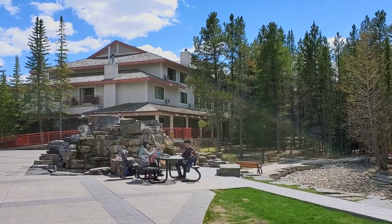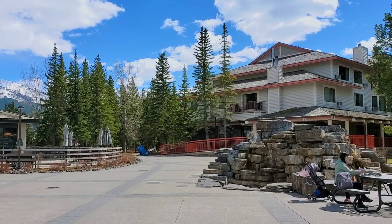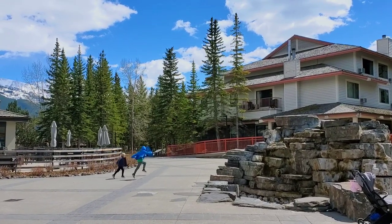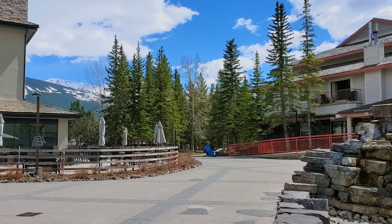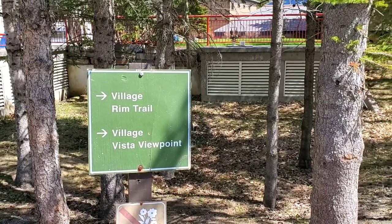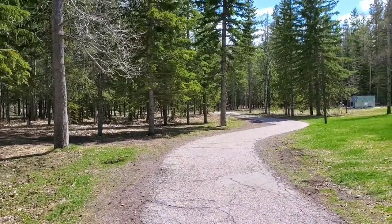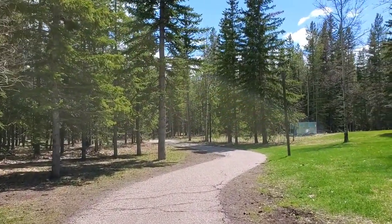Okay, and I think this is the way we can go to the trail, and for the viewpoint you need to walk towards the trail like 15 to 20 minutes walk. So the trail name is Rim Trail, and this is the way to the Village Vista viewpoint. So you have to walk towards the trail.